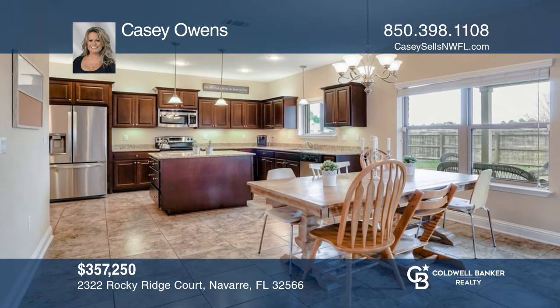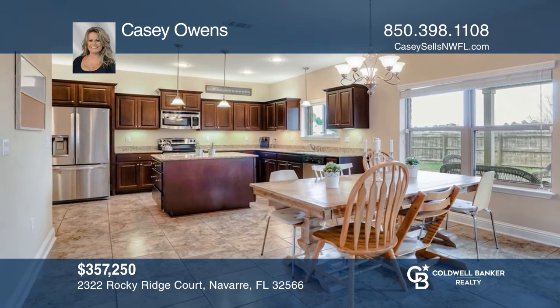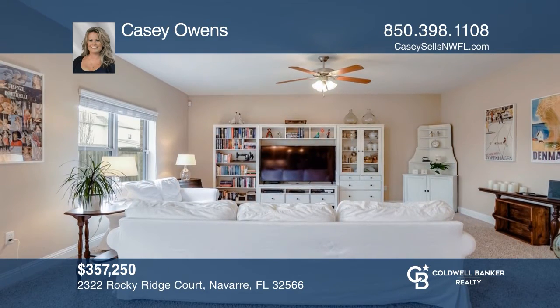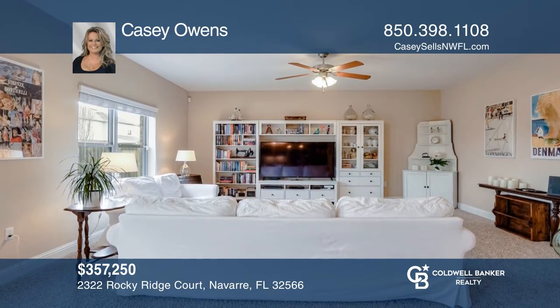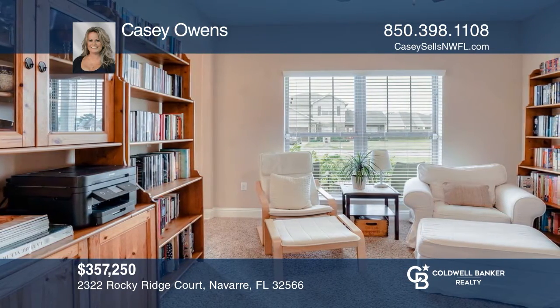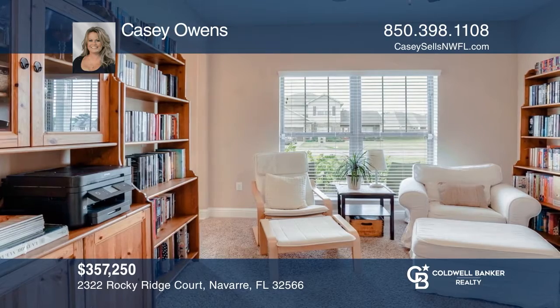Welcome to The Meadows. This two-story home is located on a cul-de-sac street with four bedrooms and 2.5 baths. All living space is downstairs and the bedrooms and laundry room are upstairs. It features covered front and back porch, level yard with room for a pool in the backyard.